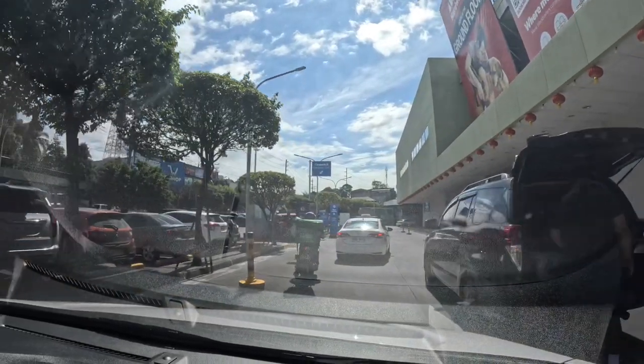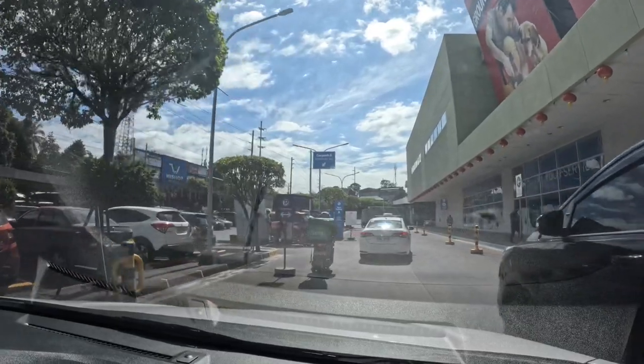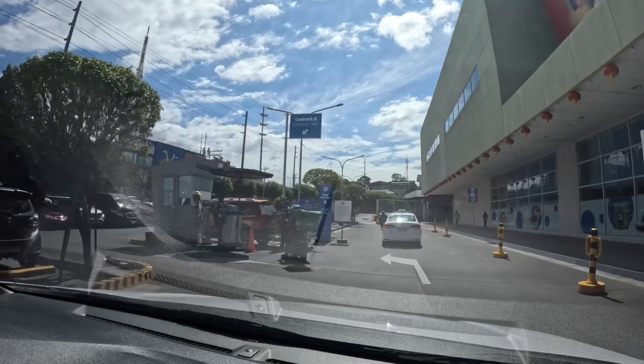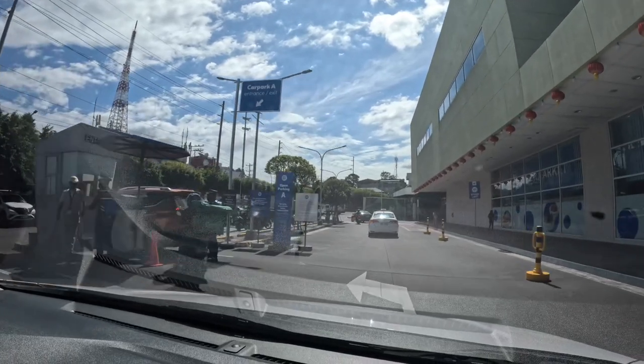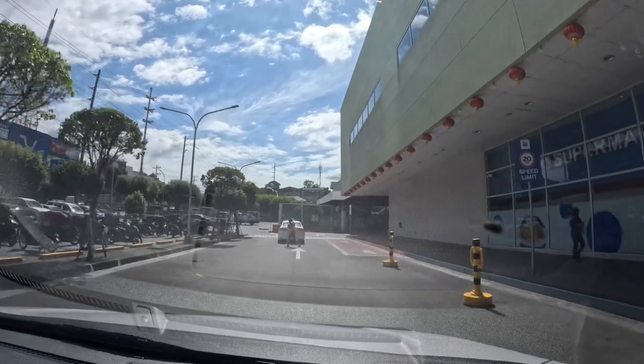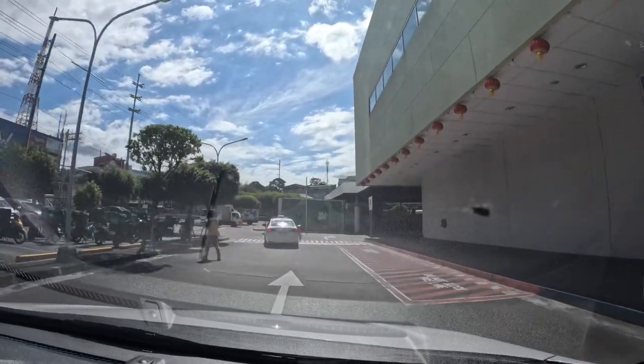All right, and here's a parking lot on the left. Now they put a cone up there if it is packed. And it looks like it might be open, but we're gonna continue on. Use the other parking lot. There's multiple parking lots around this mall.